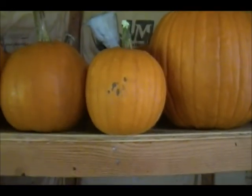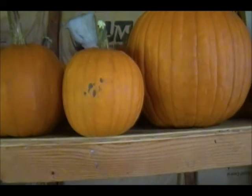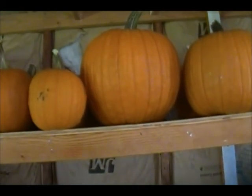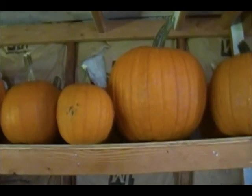So, did I say 5 in the garden? Or 4 in the garden? We'll just make it 20 and plus 3. So 23 pumpkins. Yeah, 23 pumpkins out of almost 30 vines, and most of them are small. So that's the price of growing all the volunteers that come up.